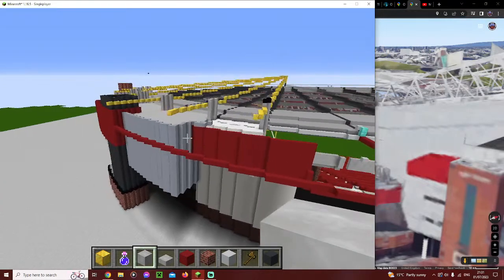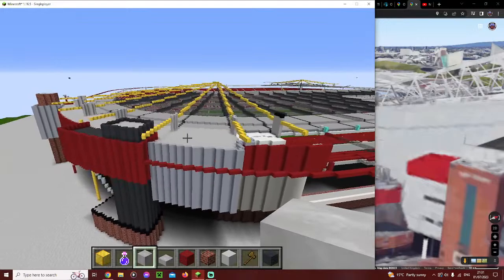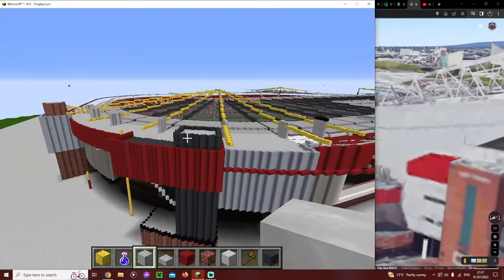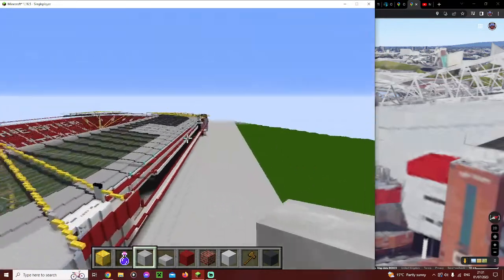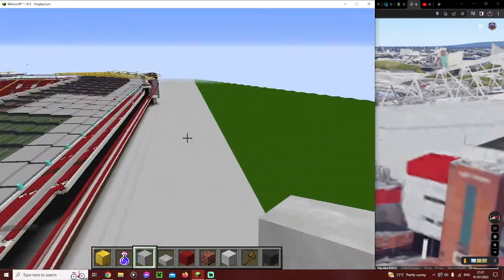Yeah, so this is where we're at. The corners are structurally done, more or less, on two sides. So I spent most of yesterday doing these. So we've got the southwest and the southeast in, which means I can now start the back end of the Sir Bobby Charlton.